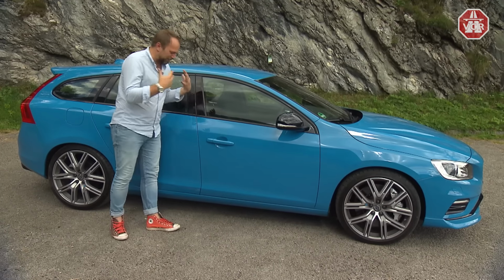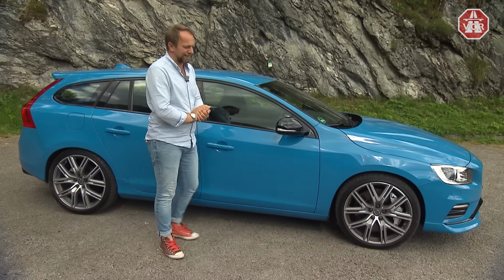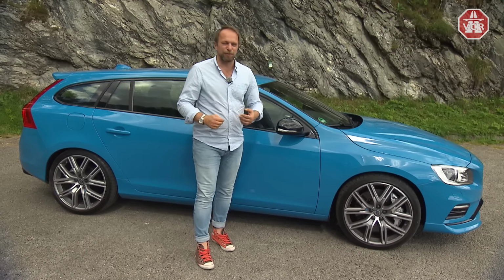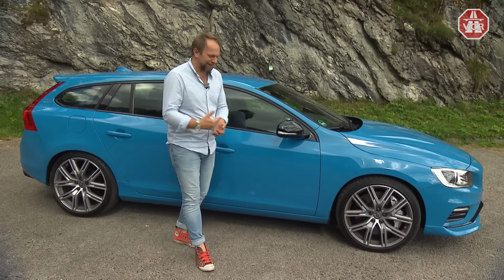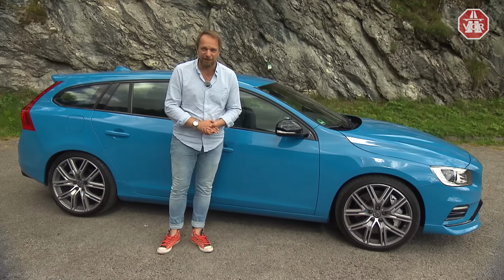The ground clearance of the Polestar is 14 centimeters, and what I really like, a very charming fact, they put the wading depth in the technical specs, so you have a wading depth of 250 millimeters.